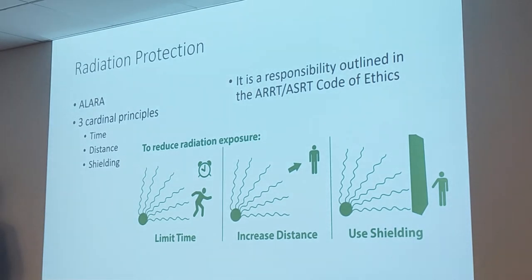Now, if your tech tells you, do not shield, then what do you do? You don't shield, right? If the tech is asking you to do something, just go with what the tech asks you to do, because at that point, they are responsible. In the end, they're responsible for everything anyway. But shield whenever you can. Okay, shield whenever you can.